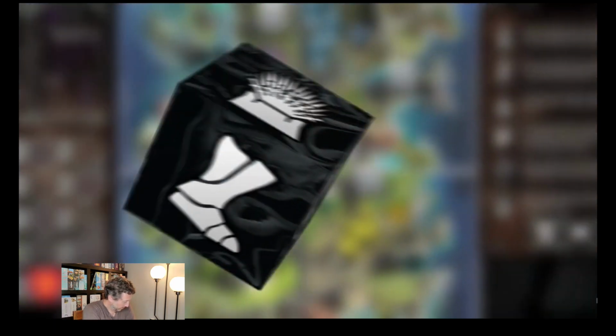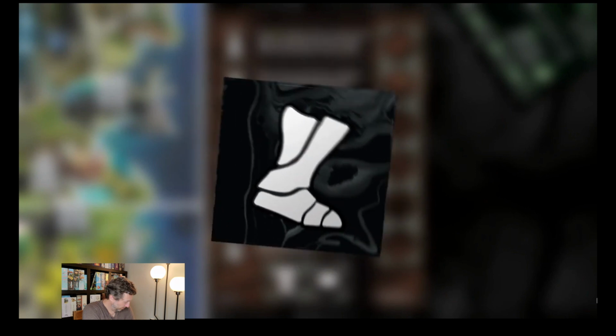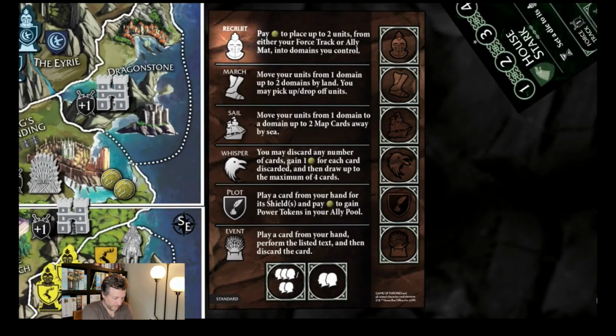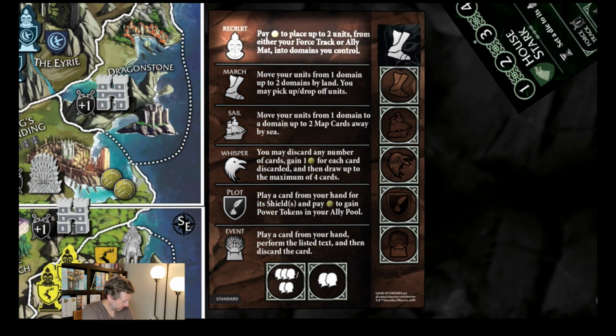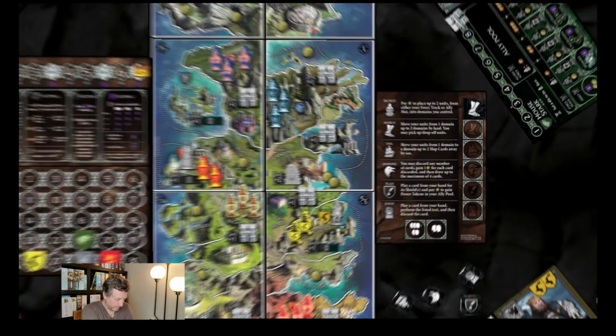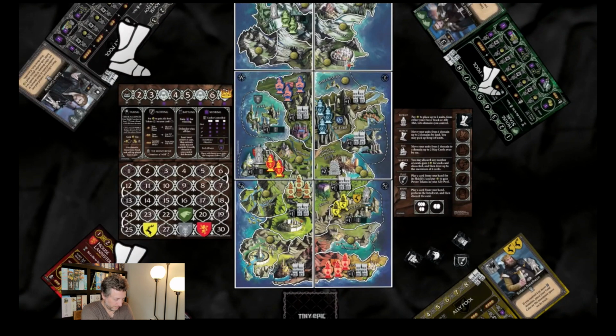The game introduces an innovative limited-action dice mechanic, where players choose from 6 possible actions: recruit, march, sail, whisper, plot, and event. On a player's turn, they execute 2 chosen actions, one from the action mat and the other from the selected die. All players can participate in the action indicated on the die, ensuring continuous engagement.